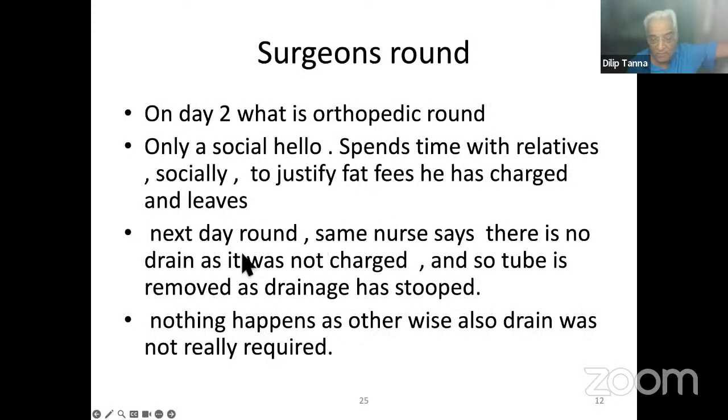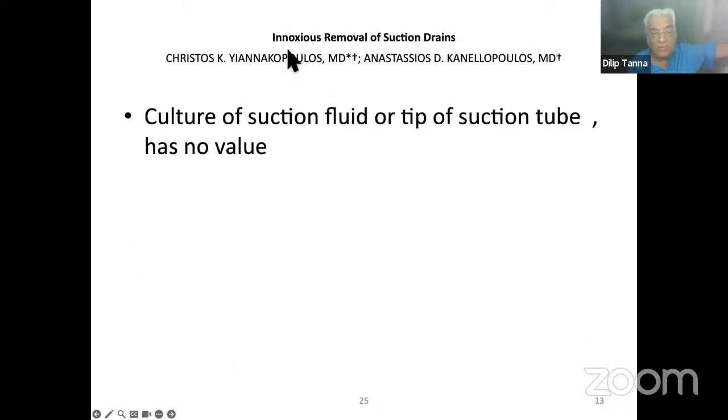Next day round, same. The nurse says there is no drain as it was not charged. So the tube is removed as the drainage has stopped. Nothing happens otherwise. Also, the drain was not really required. Now, innocuous removal of suction drains.